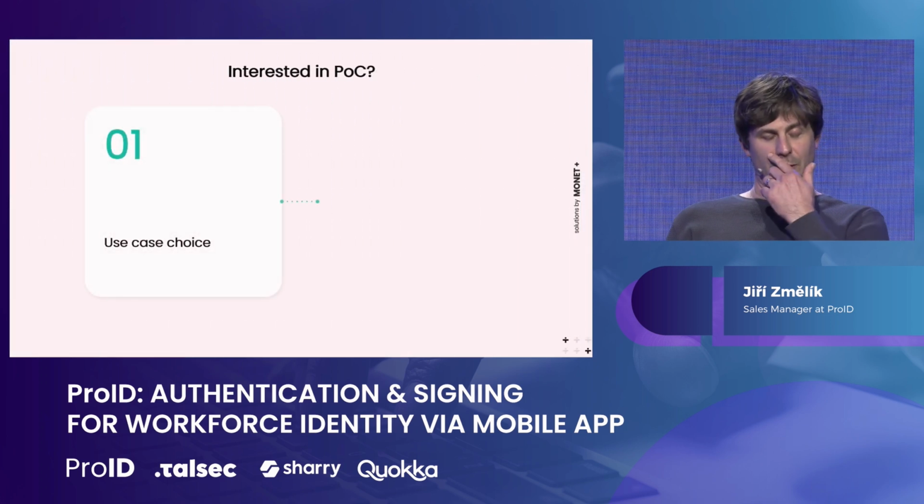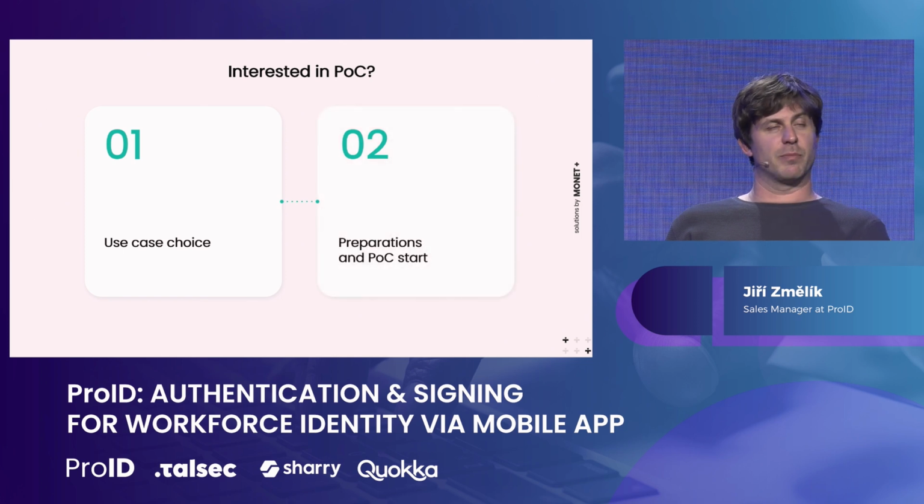What do we do if someone is interested in a proof of concept or just wants to try out our solution? All we need to do is to basically gather your needs, your requirements, what would you like to use it for, and after that we can prepare the demo, and after a short discussion with you, we can go straight to the proof of concept.